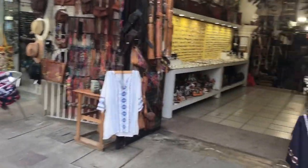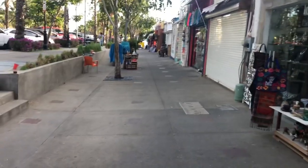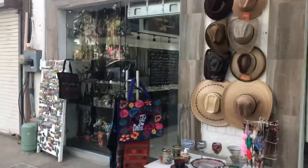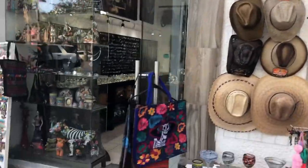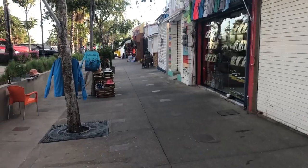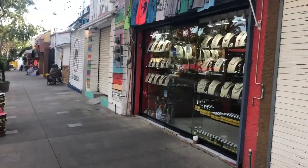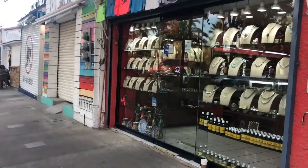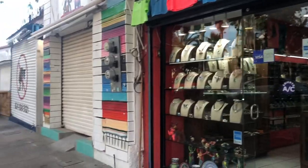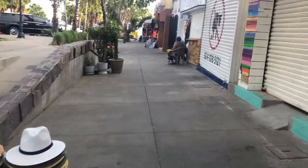Tell y'all what, I'm not the type to badmouth anything, but don't expect great prices here. I think they mark it up for all the tourists because prices are a little bit high, I gotta admit. I think y'all will say the same thing if you come here. I've tried to negotiate already once and they did not even think about budging, so I guess they figure they'll find the buyer no matter what.